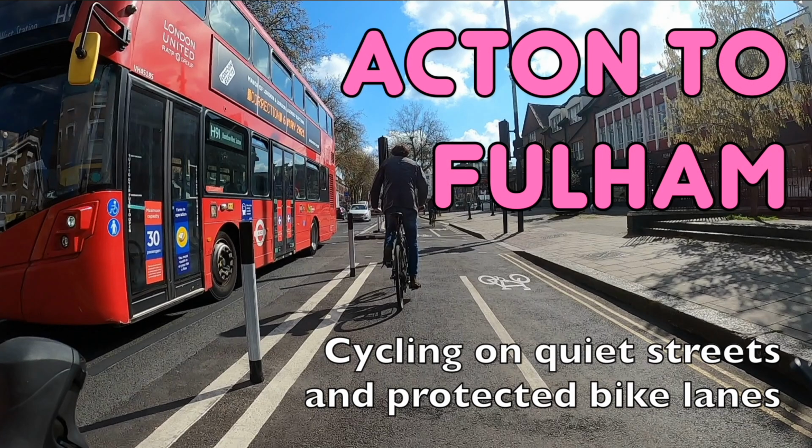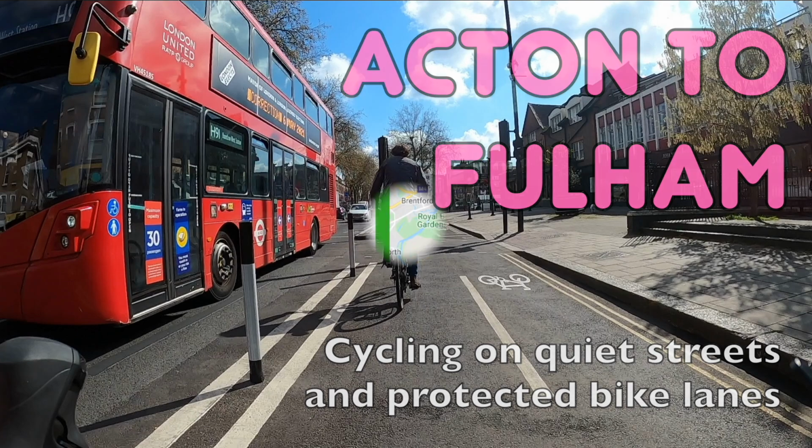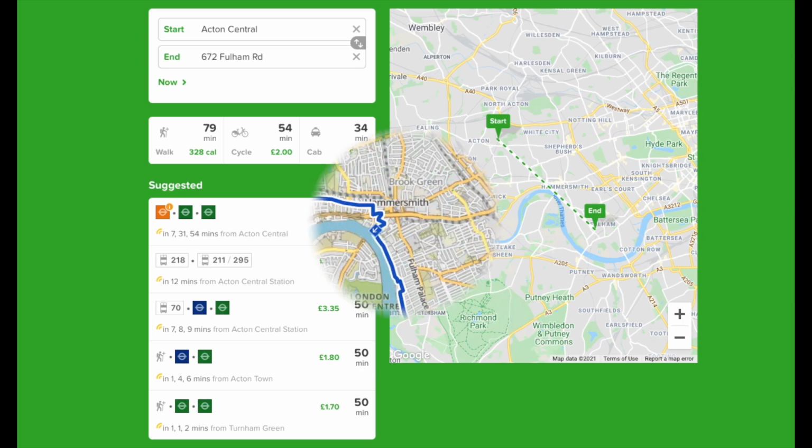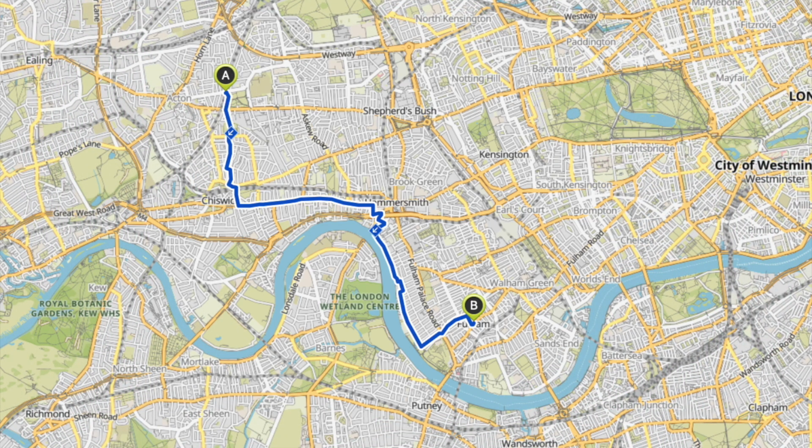Today I'll be showing you how to cycle from Acton in West London to Fulham. The ride takes about half an hour and you can do most of it on protected cycle lanes and quiet streets. If you were to use public transport to do this journey, it would probably take between about 40 and 50 minutes. The links aren't particularly good, so it's a good time saver as well. And as you can see from the map, it's very direct.